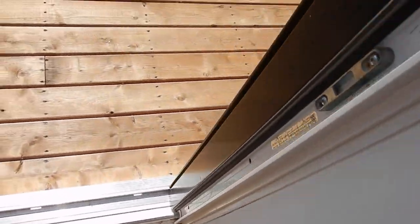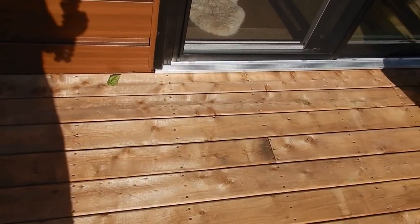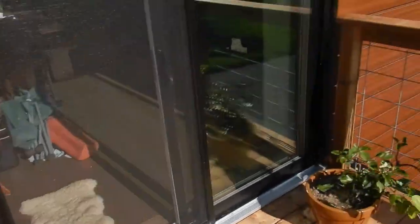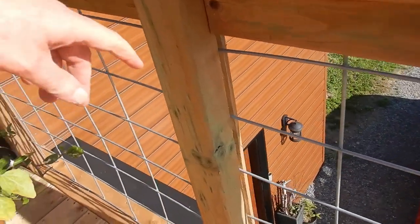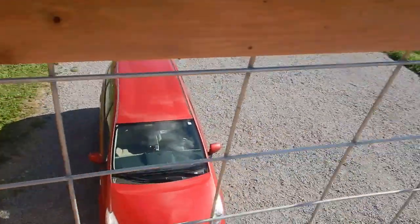Okay, as promised, here's a detailed view of the deck. So we walk directly out of the patio onto the deck surface itself. It's right underneath the lip of the actual door itself. And then you'll see that the railing is built into the deck structure. So there's actually a box around the bottom of it. And then there's a big carriage bolt, actually it's a carriage screw, I think, that goes directly through the post itself.